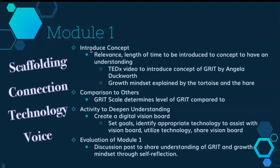Technology. There's an activity to deepen their understanding, so they will create a digital vision board, which they could utilize a mobile app such as Canva or a photo editor that allows them to bring multiple photos together, and they'll post their vision board online. So all of it will be created digitally. And lastly, the other important thing for Generation X is having a voice.